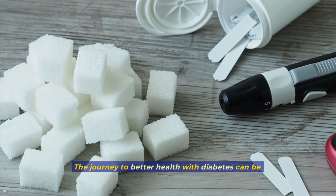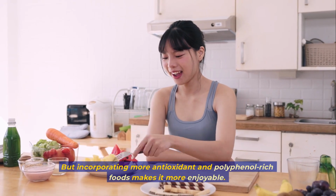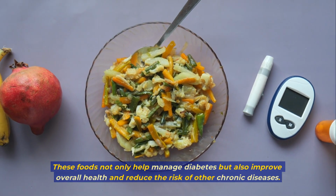The journey to better health with diabetes can be challenging, but incorporating more antioxidant and polyphenol-rich foods makes it more enjoyable. These foods not only help manage diabetes, but also improve overall health and reduce the risk of other chronic diseases.